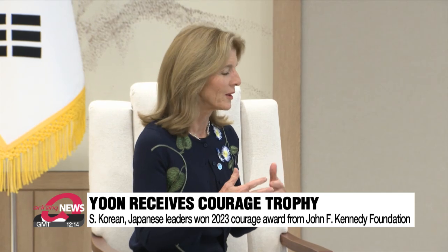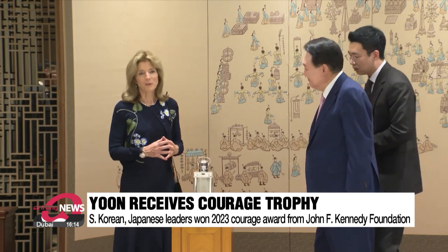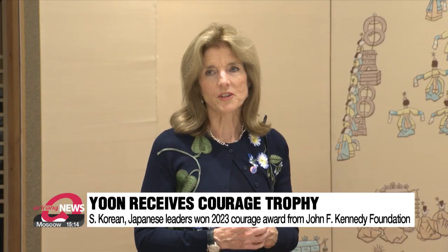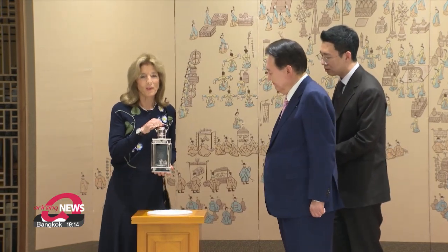He pledged continued efforts toward peace in the Indo-Pacific based on trilateral cooperation with the U.S. and Japan. The younger Kennedy said it was an honor to personally present the trophy to Yoon, noting he'd pushed for the good of his people, nation, and the world despite political opposition. Yoon, along with Japanese leader Fumio Kishida, won the award last October.